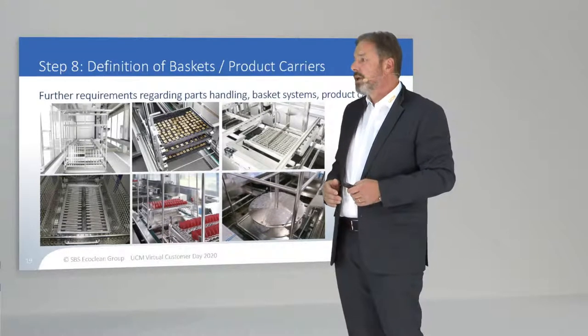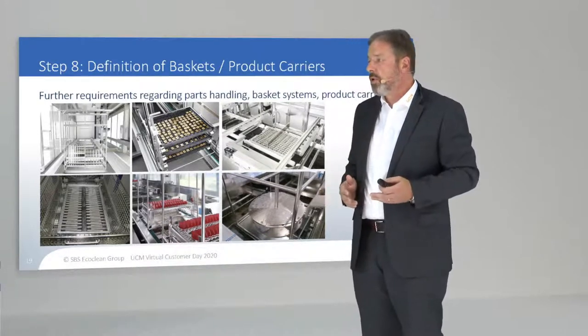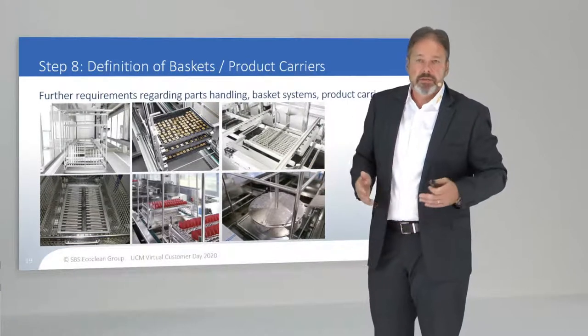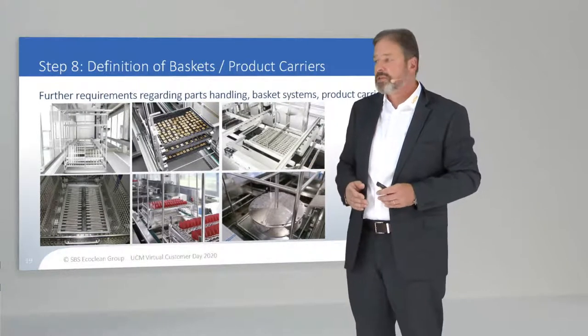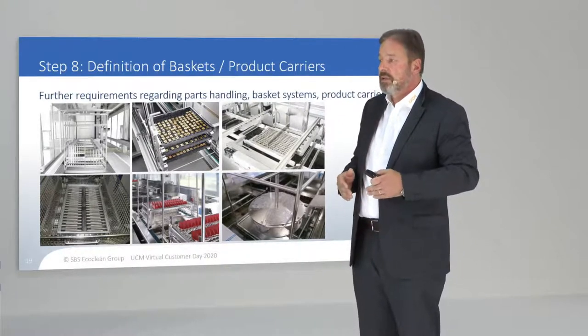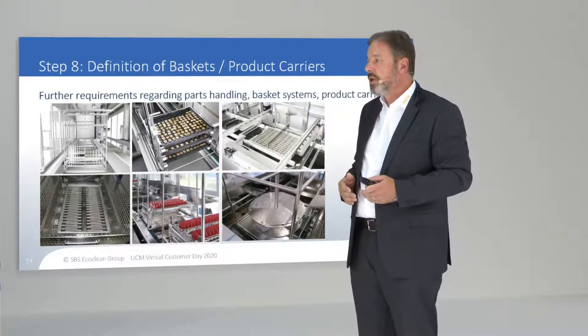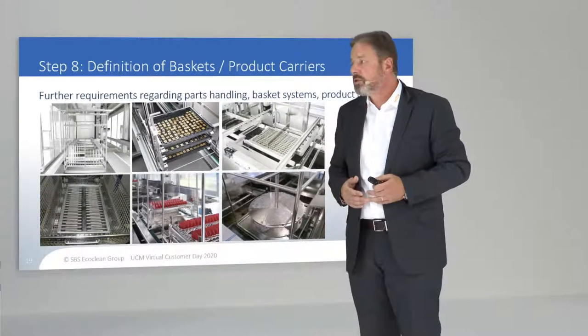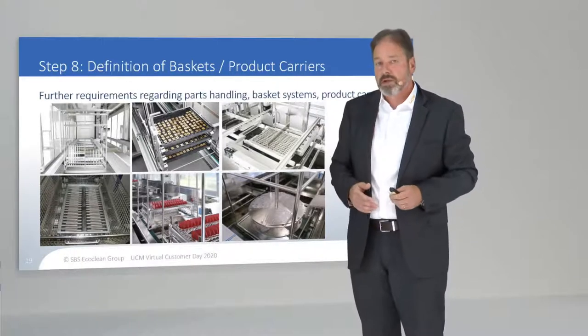The goods carrier transport frame is also very important. This gives us the outside dimension and at least the minimum dimension of the tank. The basket and the frame and everything we want to clean is a very essential part of achieving the results.